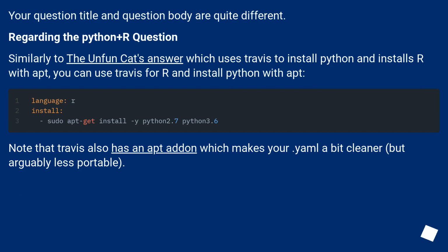Your question title and question body are quite different. Regarding the Python plus R question. Similarly to the other answer which uses Travis to install Python and installs R with apt, you can use Travis for R and install Python with apt. Note that Travis also has an apt add-on which makes your YAML a bit cleaner, but arguably less portable.